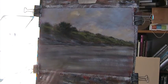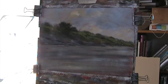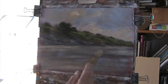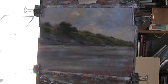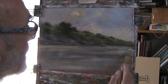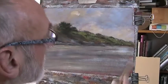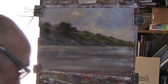Could make this easier by putting a bit of texture, plaster of Paris or something. Lovely sand, sandy Cornwall beaches. Right, some nice lighter stuff here. It's where the river sort of comes out of the valley. Nice and light here. Now a bit of contrast with the umber.